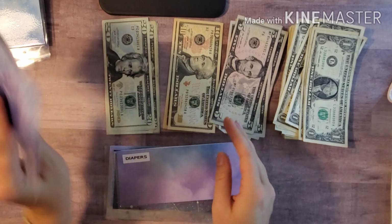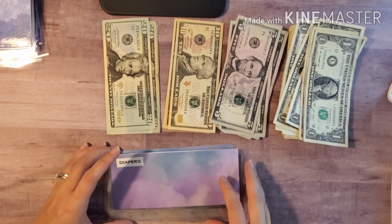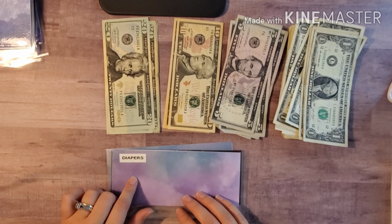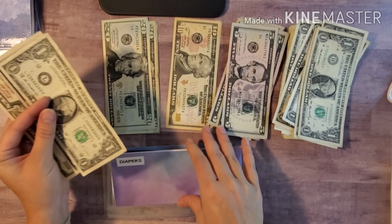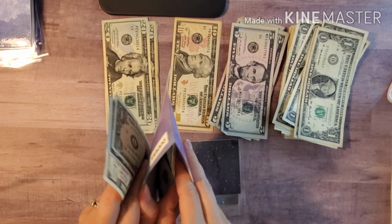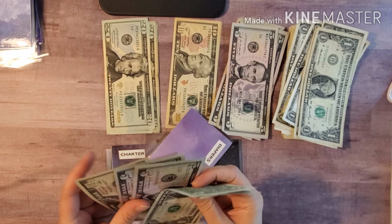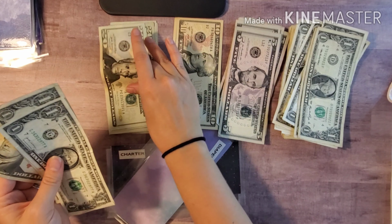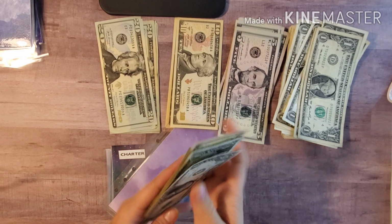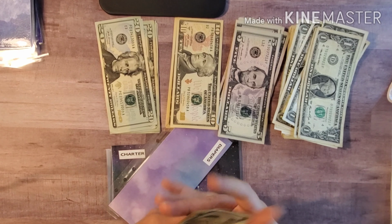So there's water. And these are all my envelopes I created, I put together and made. Diapers is 16. So 16, go. Nope. All right, so we're also going to trade out this and get a 20. All right, so we now have 20, 30, 31, and 32.